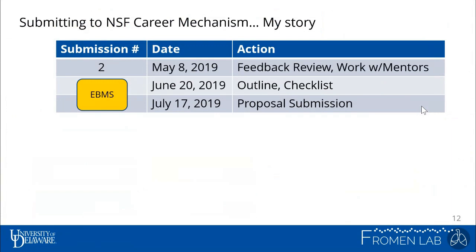So I found out in April. By May, I was already going through the feedback. I started regular meetings with mentors, going over drafts. I found documents from the middle of June where I had a really fleshed out outline. I'd restarted things. I had checklists of how I was going to enhance everything, and I resubmitted in July, again to the same EBMS group.